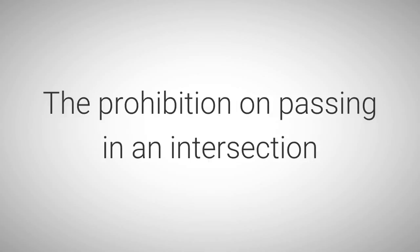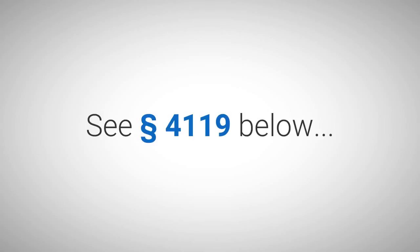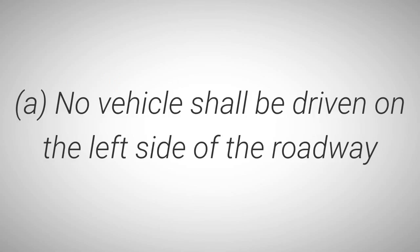The prohibition on passing in an intersection is limited to passing on the left, not right, on two-way roads. See Section 4119. Section 4119: Further limitations on driving to left of center of roadway. A. No vehicle shall be driven on the left side of the roadway under the following conditions.